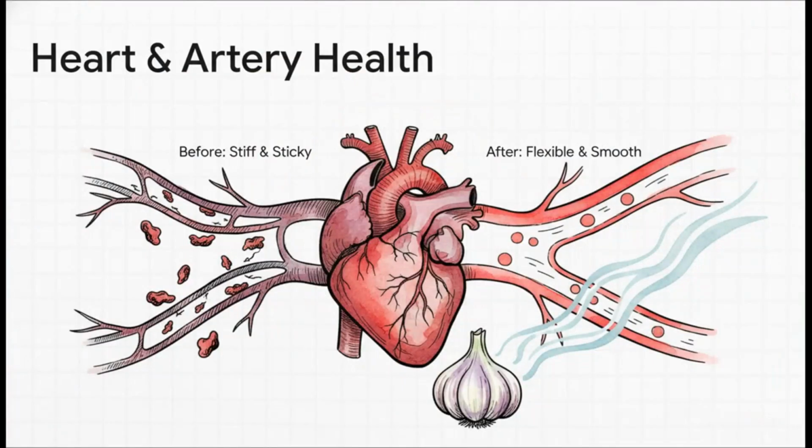And then there's your heart and your arteries. Garlic is a total champion here. It helps reduce stiffness in your arteries, keeping them nice and flexible. It boosts something called nitric oxide, which is amazing for helping your blood vessels relax and open up. It even acts kind of like a natural ACE inhibitor. That's a whole class of blood pressure meds. Plus, it helps make your blood platelets less sticky, which is great for helping prevent clots.